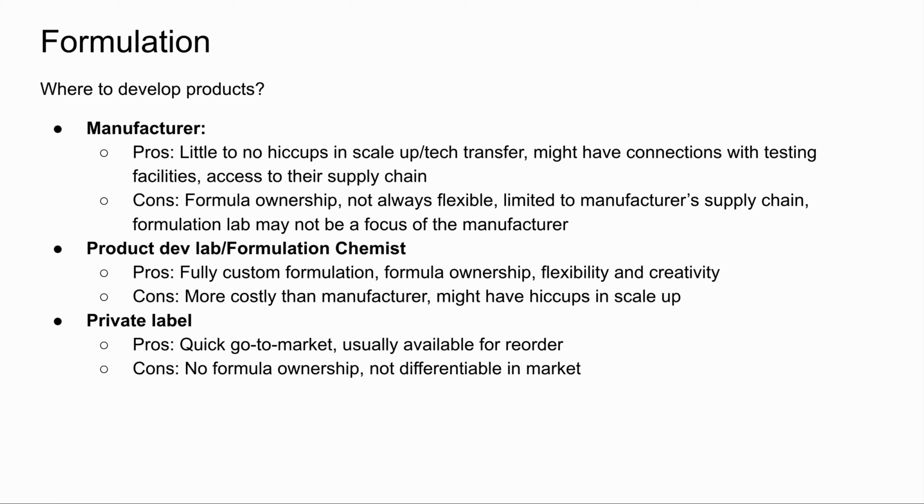However, the cons are that you don't always get formula ownership when working with a manufacturer. The terms are always different, but I've seen this actually hurt certain brand founders. And manufacturers tend to be busy, so let's try to put less pressure on manufacturers. However, just know that there are certain pros and cons to evaluate with them.